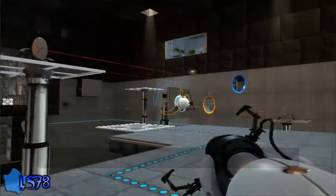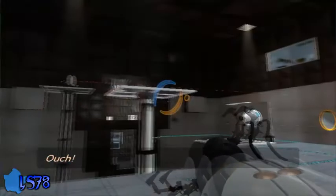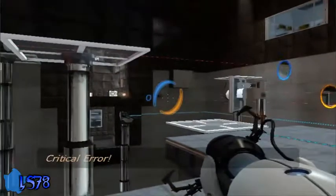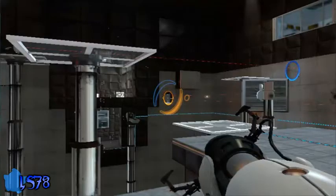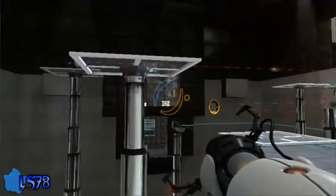Go, little energy orb. Fly for great justice. Yes. Ah! Won't shoot me, though. Cheating me wouldn't be nice. And we're going to place our portal right there. And it's going to shoot. And it's going to pop out right there, hopefully.